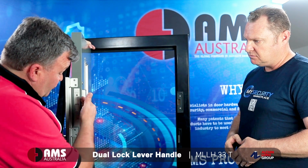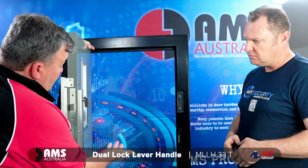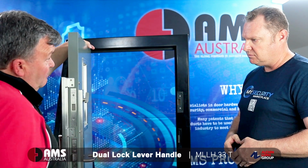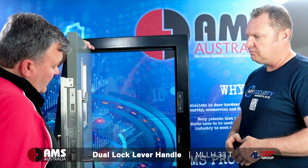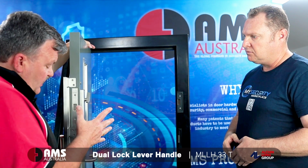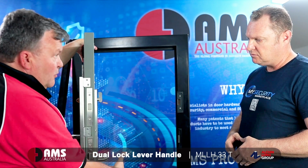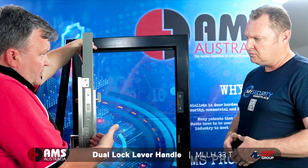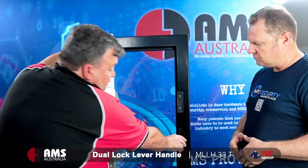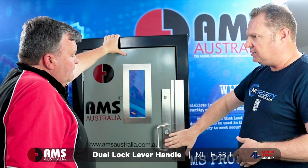So this will retract both locks simultaneously, but you can also always relock or unlock the top lock manually if you desire. Normally in a secure situation, you have a daytime lock down the bottom here and you'll have a nighttime lock. So this scenario would generally be used after hours, but during the daytime it's used through an electric strike as well. Now we've got two keys here, obviously they can be keyed the same or keyed differently. Exactly.